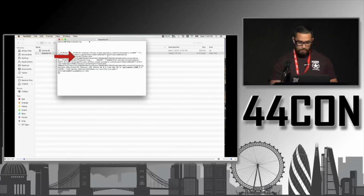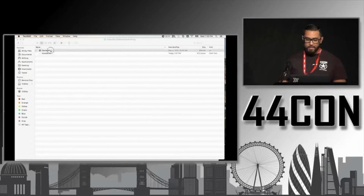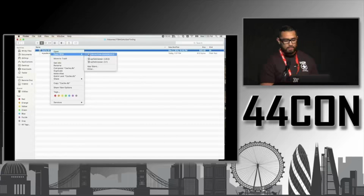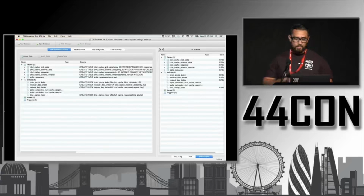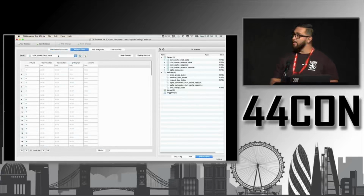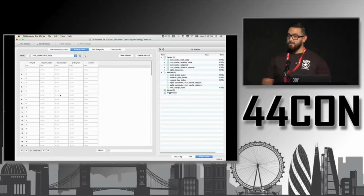So here's the handoff token here. If you guys can see that. It's a big arrow. It's a handoff token. It's like an OAuth token. And this is in the cache database here. So what I did is I pulled this cache database from an iOS device, and now I'm using SQLite browser to view the contents of the SQLite database.